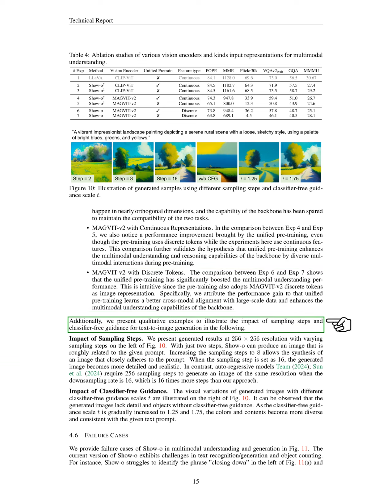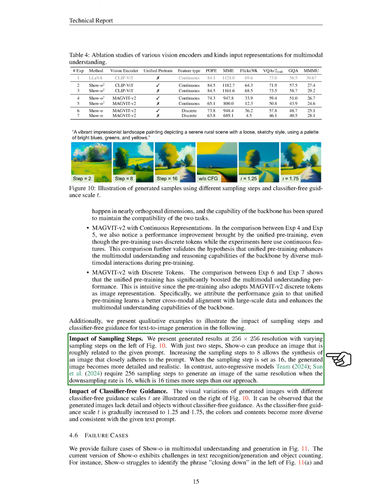We also present qualitative examples to illustrate the effects of sampling steps and classifier-free guidance in text-to-image generation. We generate images at a resolution of 256 by 256 pixels with varying sampling steps. With just 2 steps, we can create an image loosely related to the prompt. Increasing the steps to 8 results in an image that closely matches the prompt, while 16 steps yield a more detailed and realistic image. In contrast, autoregressive models require 256 steps to achieve similar results, which is 16 times more than our method.